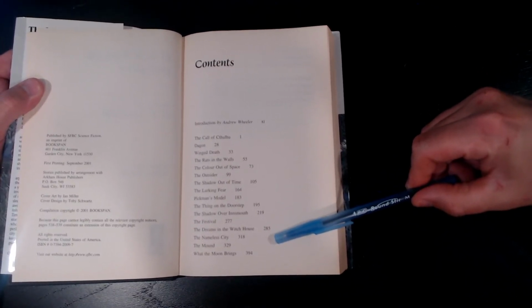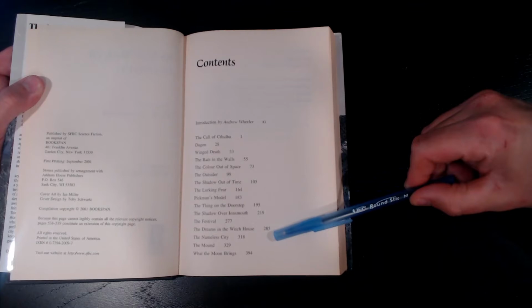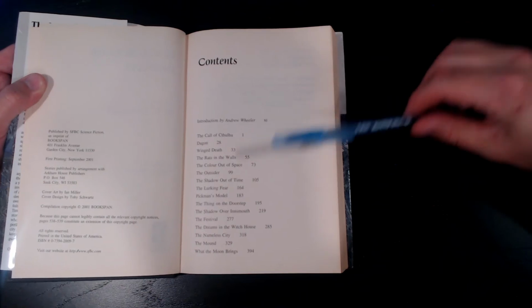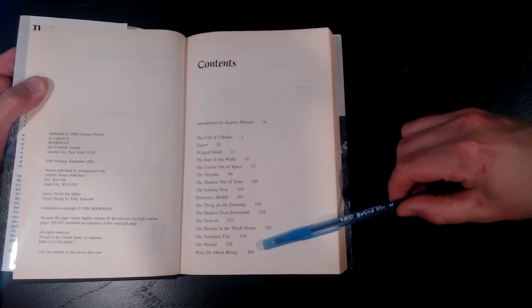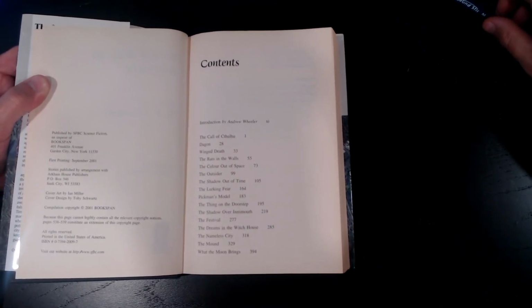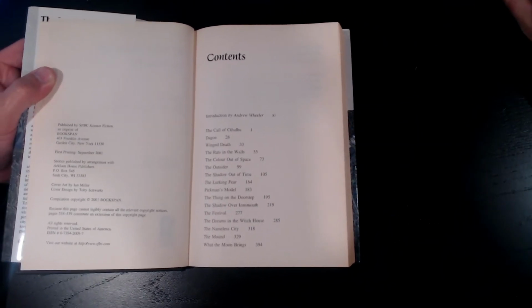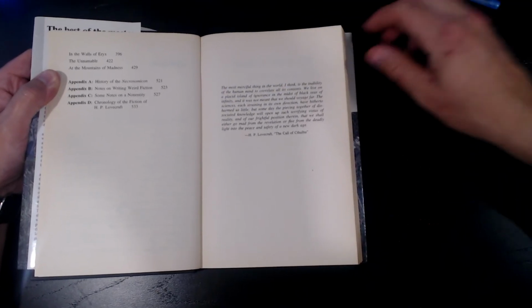The Nameless City is an interesting addition in here. I like it mainly because it's kind of an Edgar Rice Burroughs Pellucidar riff a little bit. The Mound is a story that he worked on for a client of his named Zelia Bishop. So that's interesting that that's in here. But this is a kind of cool, weird Western type story. Let's see what else is in here. And then he finishes everything off with At the Mountains of Madness.